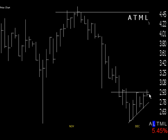Okay, let me recap this. ATML is a call on the long side, and depending on where we buy it, we can make ourselves almost $2, not quite, $1.75-ish, something like that. All right, let's go take a look at the major indexes, and let's see what they've accomplished today.